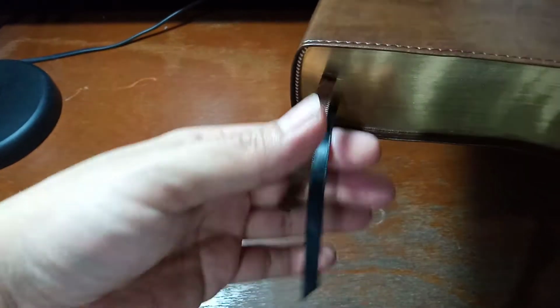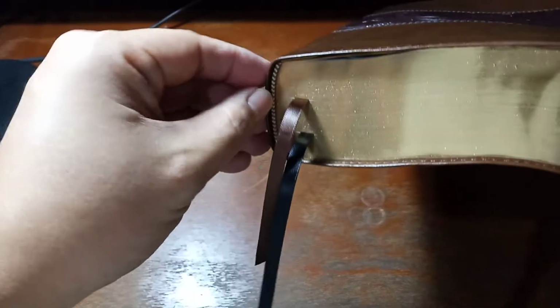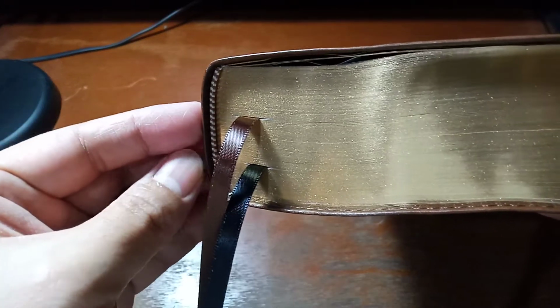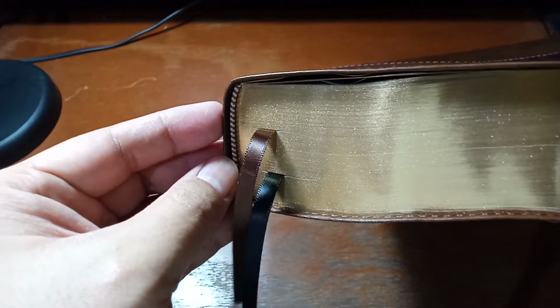They measure, I think, in excess of 4 inches. And as you can see there, you would notice the signatures, so definitely this is Smythe-sewn. We have white and brown tail and headbands.